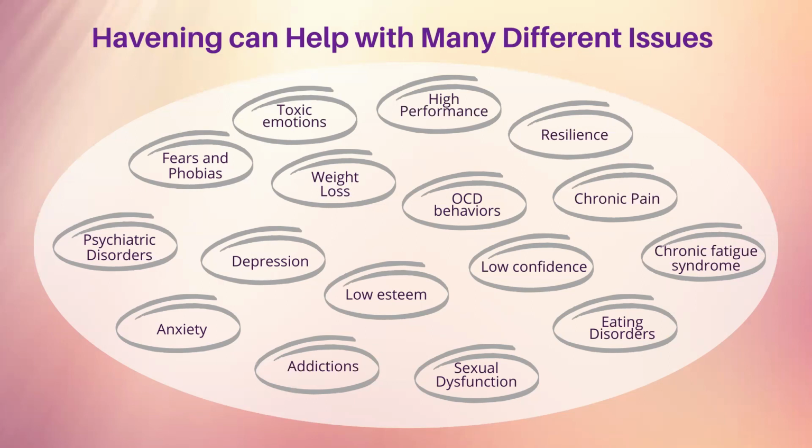There are many coaches in the community that predominantly use that side of the skill set.